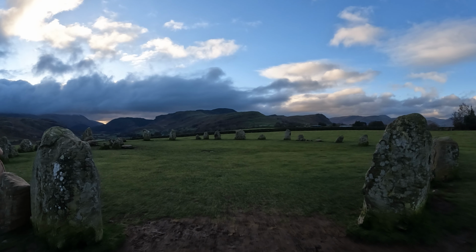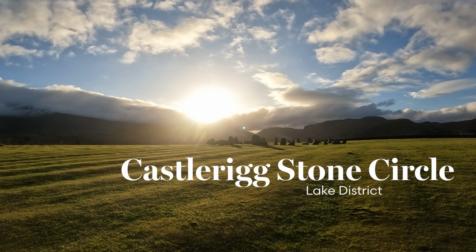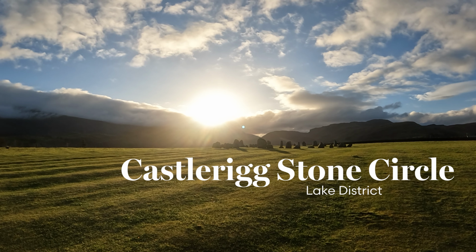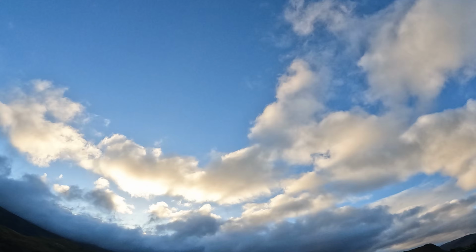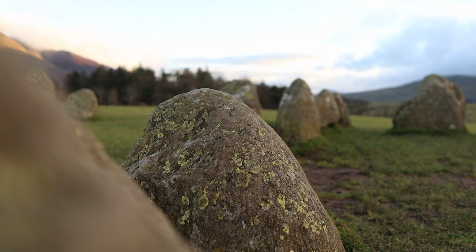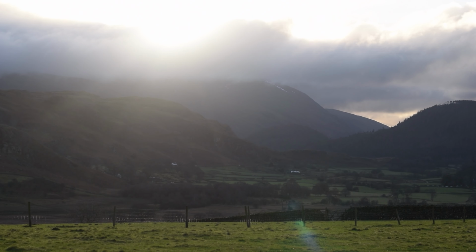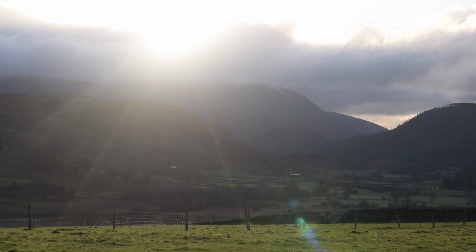Now, speaking of stone circles, I've got another one in this video. This one is up in the Lake District though, and you may have heard of it as it's been gaining a little bit of attention recently. It's one of the earliest in the country, dating back to around 3000 BC, and its arrangement and location suggest that it was an important meeting place for Neolithic communities. And I mean, you can see why, because the views from this vantage point are unmatched.